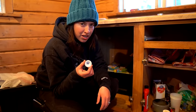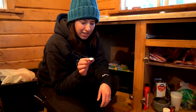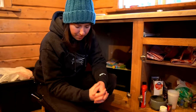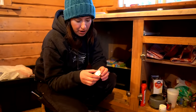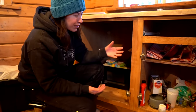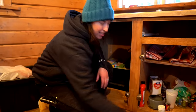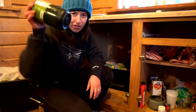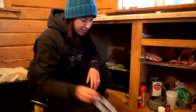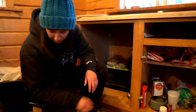A used tea light candle that's completely done. I mean, this is just garbage. I don't want to say it's garbage. I'm sure somehow someone could reuse this, but being that this is a public cabin, you really don't want to leave anything such as this, like empty containers, water containers that are empty, other various containers that are empty. We're just going to keep cleaning up.